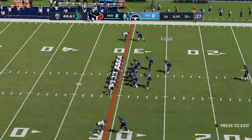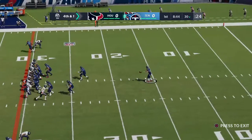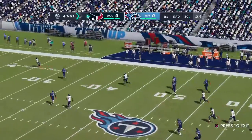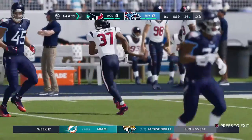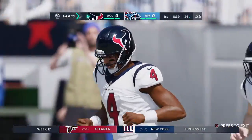On now is the Titans punter as he'll kick it away for the second time. His first punt, 48 yards. This one looks equally as good. And a fair catch signaled for and taken successfully. A 40-yard punt, no return. And the Texans will take over with a 1st and 10.